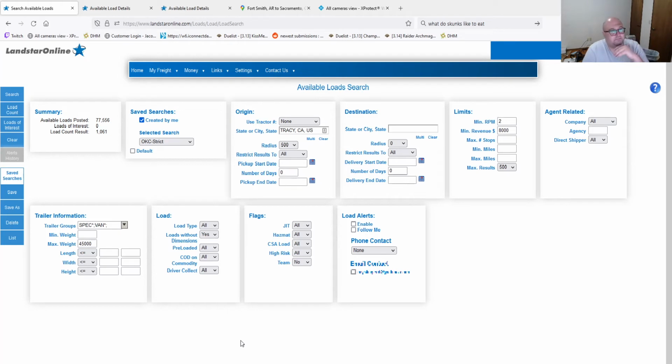A really basic way that I judge how good the Southern California market is, is by how many loads over $8,000 there are in the Southern California area. Whenever I pull up a page of results of loads in the Southern California area, if there are loads under $8,000 on that first page, then the Southern California market is not very good.